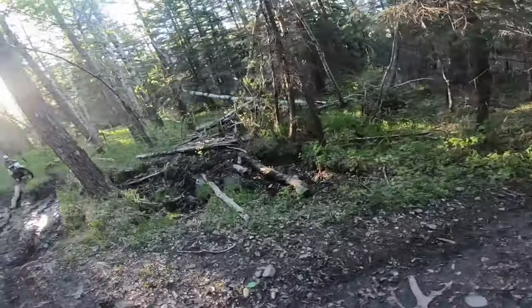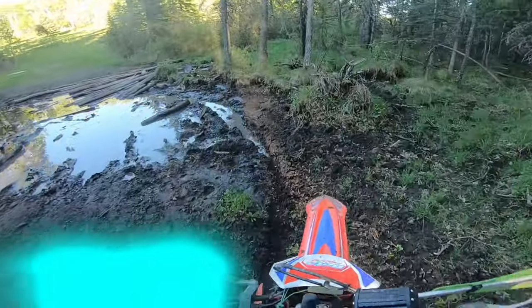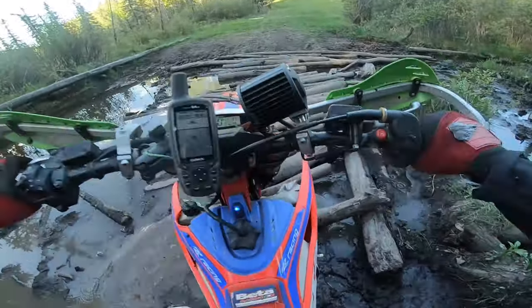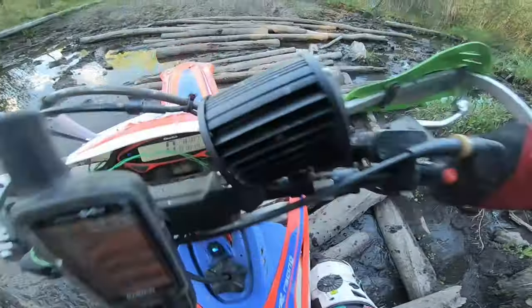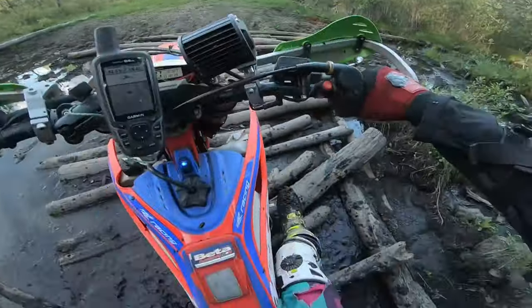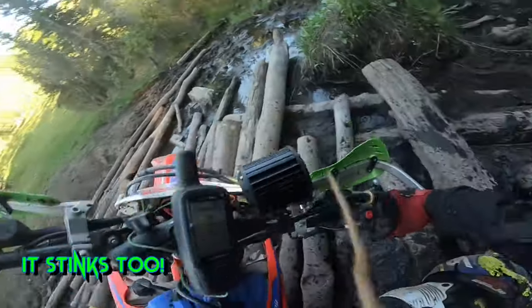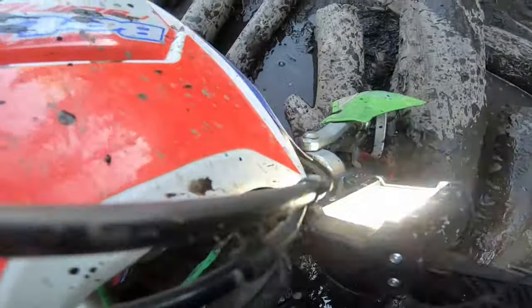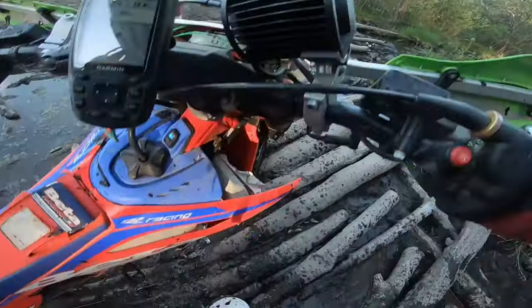Plenty of swamp all over the place, that's for sure. This spot is often one of the worst. It's just brutal all year round. We got like 100 logs in here because people keep trying to pass, and they're all slippery. Oh yeah, and it just reeks. So once you get in it, you smell like it for the rest of the day.